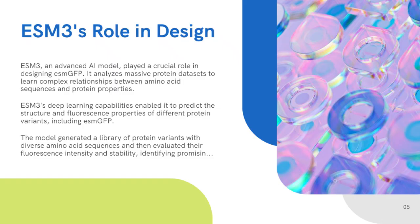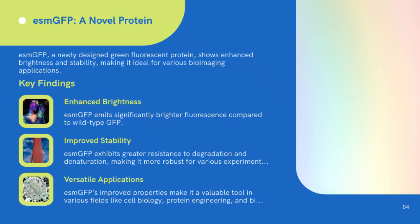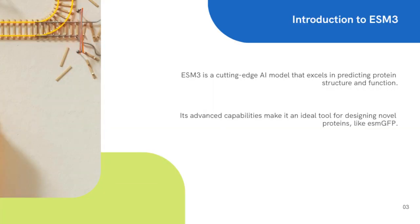Well, first you got to understand just how massive ESM3 is. I mean, it's been trained on billions of protein sequences and structures. So it's like it's read every book on proteins ever written. And then some. It's basically absorbed all our knowledge and then gone beyond that. So it's not just copying existing proteins. It's creating something totally new.